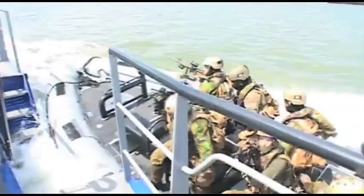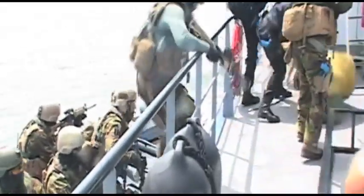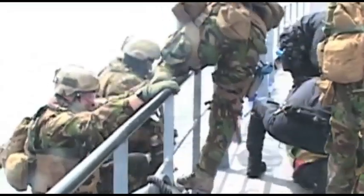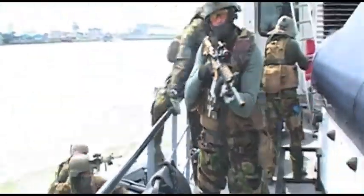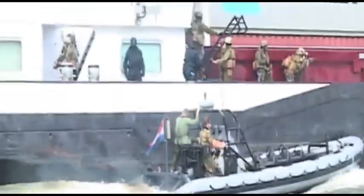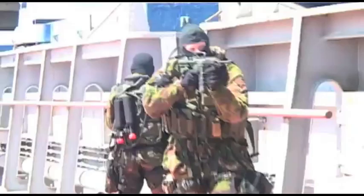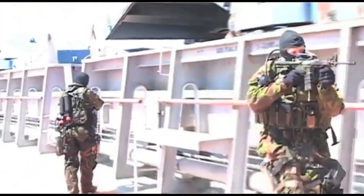Of course, what we also need to do is to practice on moving vessels, moving boats. Sometimes with civilian ships, we request if it is possible to enter or board the ships. This was of course for exercise, but normally if we know there might be a hostile situation on a ship, then it might be a task from the KCT to board that ship and release the hostages.